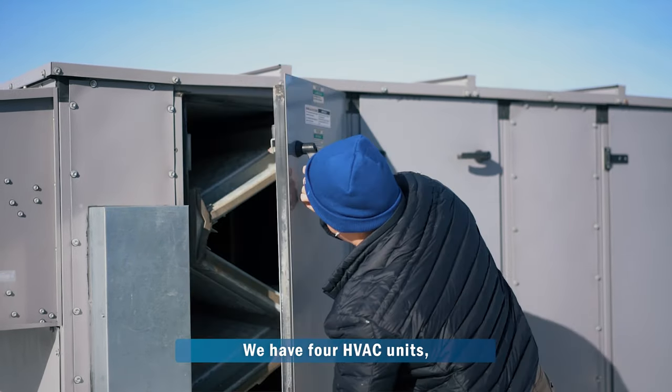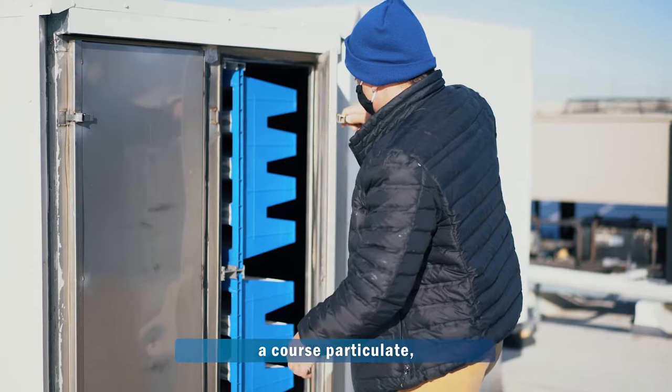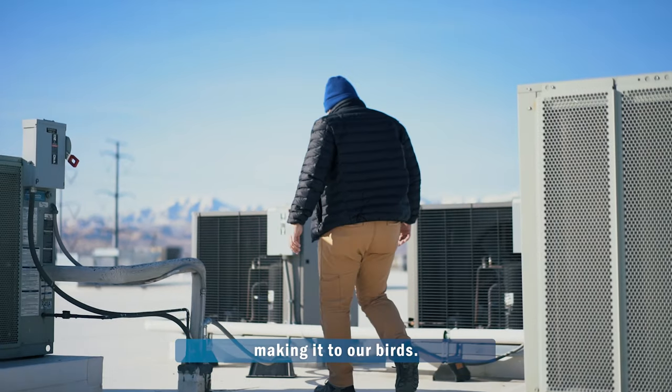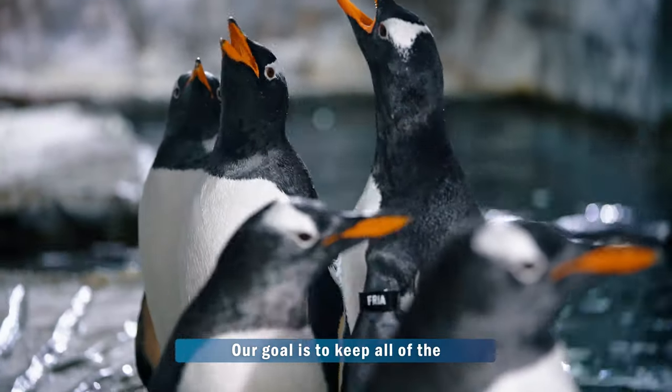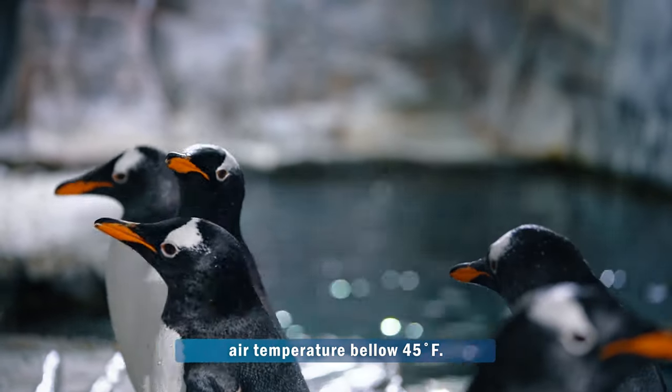We have four HVAC units, two primary, two secondary, with three filters: a coarse particulate, a carbon, and a fine HEPA filter. We don't want air pollution making it to our birds. Our goal is to keep all of the air temperature below 45 degrees.